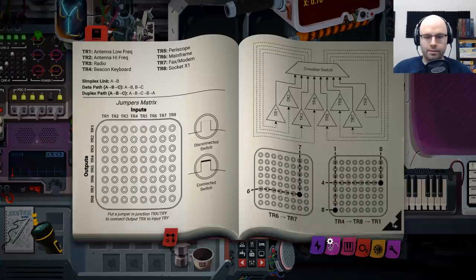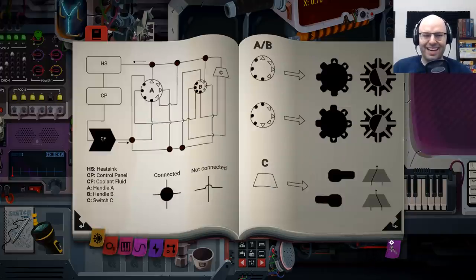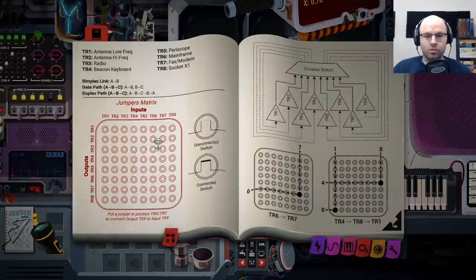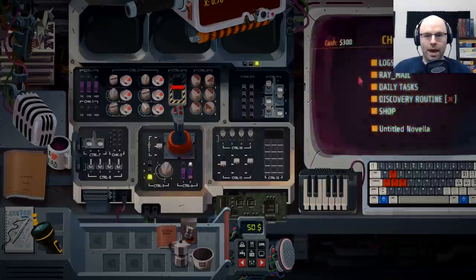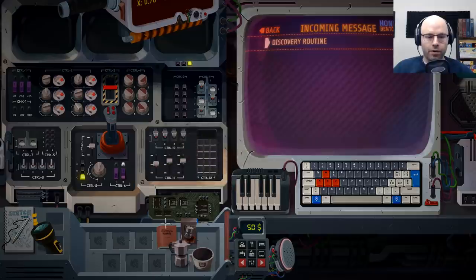Oh my god. This might be a little much for me. Okay. Not a very good technical writer, can I just say that? There's like no plain text instructions here. So hold on, we need to create a... Go back for a second. Duplex path between HFA, modem, and mainframe.